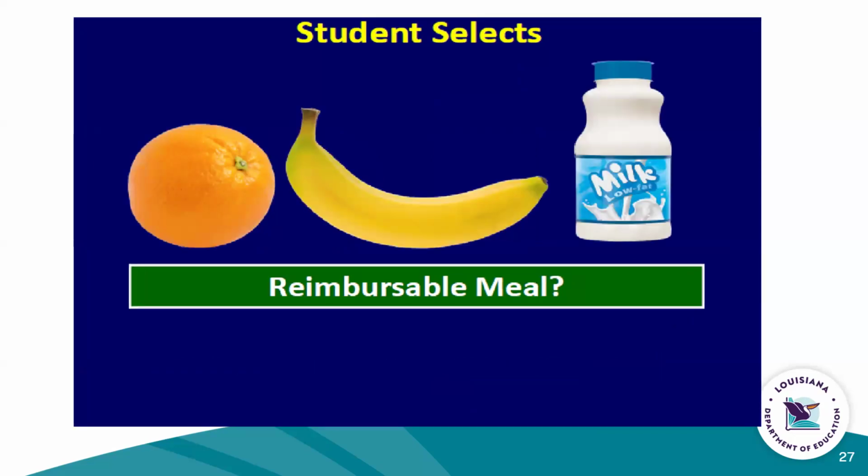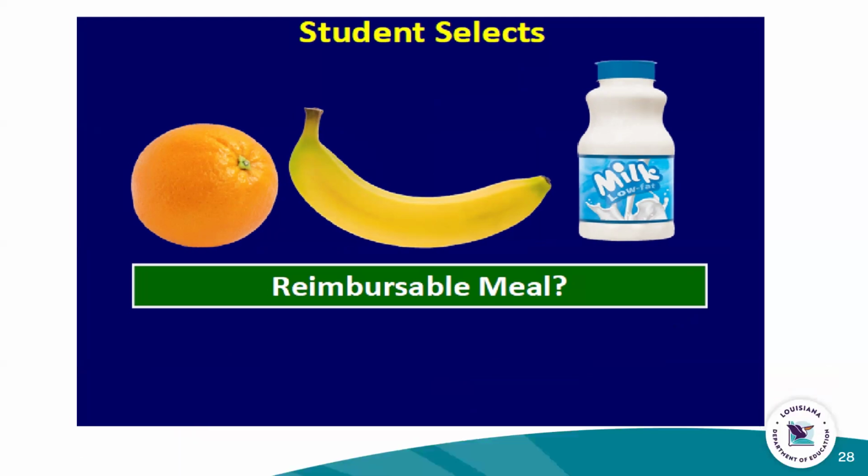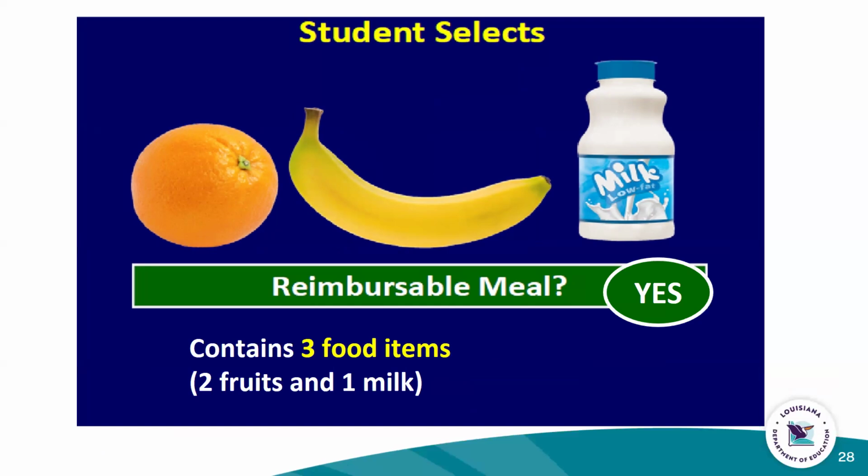Here we have an orange, a banana, and milk. So this student selected an orange, a banana, and a milk. So this tray would be considered a reimbursable meal. It contains 3 food items, an orange, a banana, and the milk.